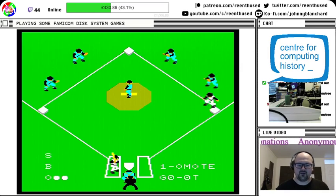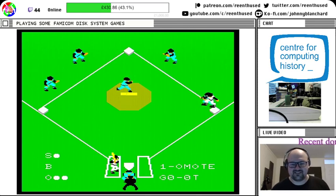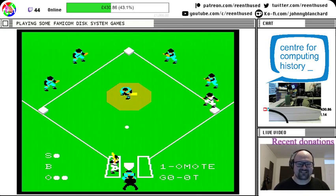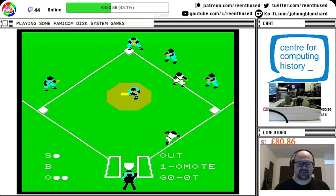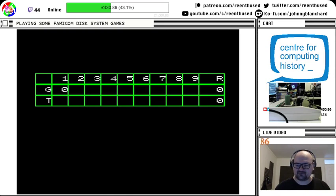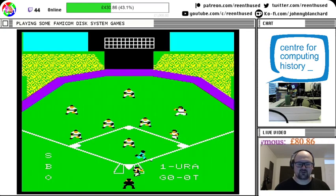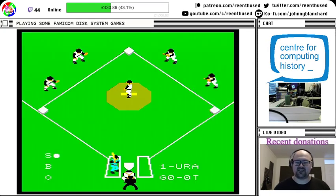Why is he just throwing it to him? I'm not going to make him run. Throw it at my batter. Oh, I don't really know much about baseball. And I'm certainly not very good at baseball games. Oh, that didn't look like it was particularly good. Oh, yeah, I think that was probably an out or something, wasn't it? Right. Come on. Hold on, is this me? Am I bowling now? Is it bowling? No. Pitching. It's not called bowling, is it? Pitching! I'm pitching, that's it.